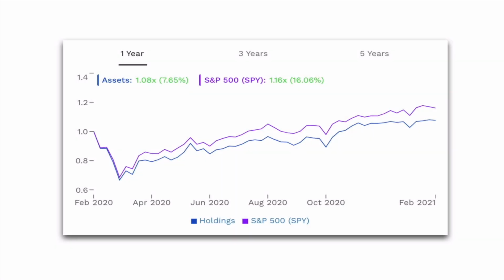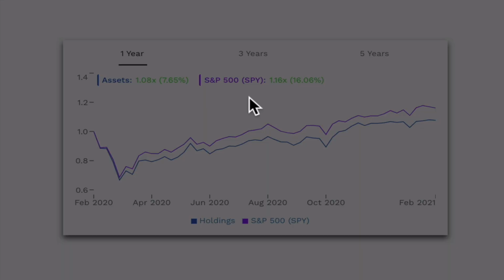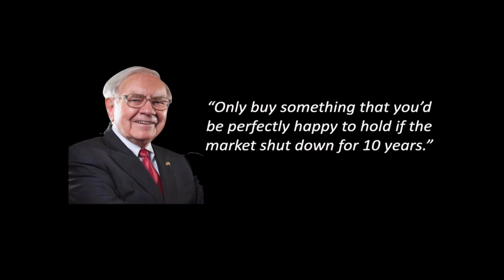And then as we get closer, this is the 1-year performance. There now really is a big difference. S&P has done 16%, where Berkshire Hathaway only 7.65. So S&P is double Berkshire Hathaway, which is a pretty big jump. Only buy something you'd be perfectly happy to hold if the market shut down for 10 years.